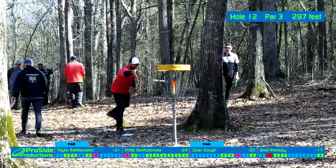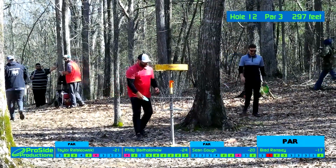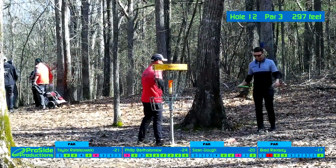Sean and Taylor wrapping up their pars, along with Brad and Phil finishing up with the par session.